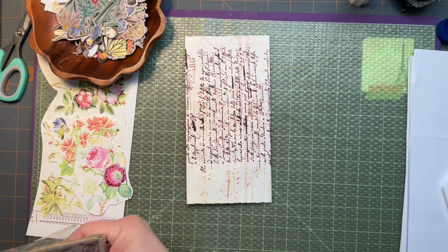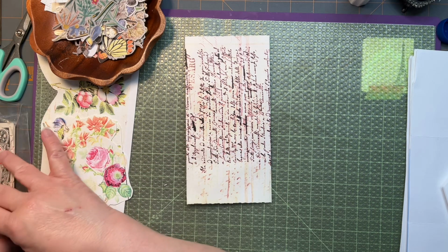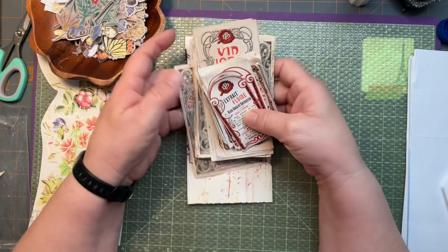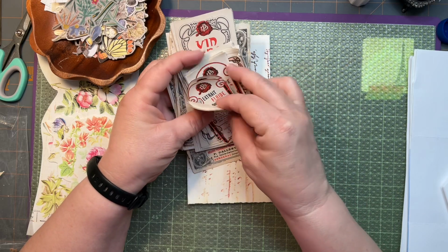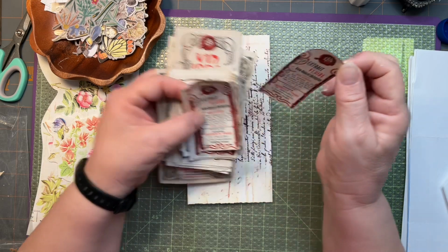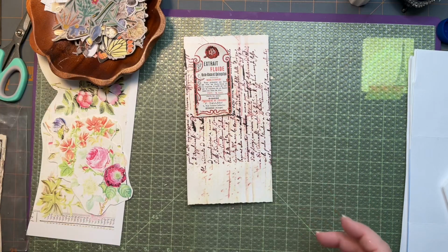I apologize for the crackling, rattling. I forgot to get these out. These are some, I think they're like pharmaceutical labels from France. I think they're pretty cool. These are cut out, so maybe I'll use one of these. So we'll have a mix of French and Italian.